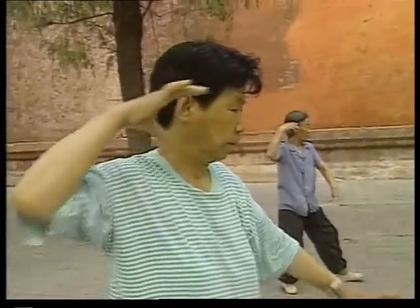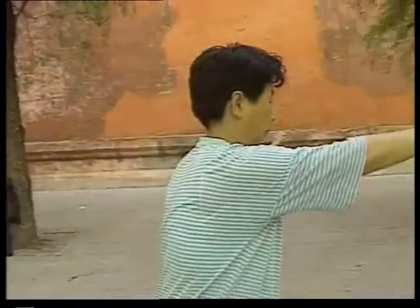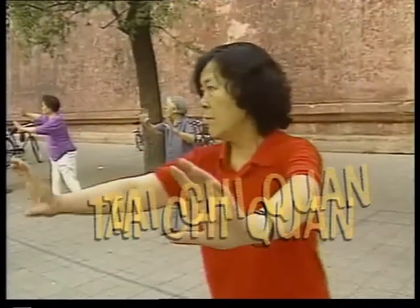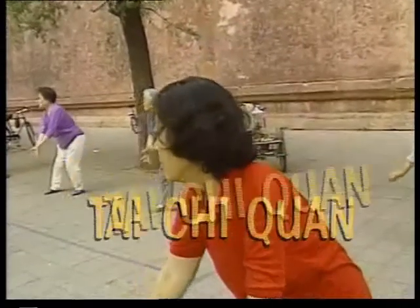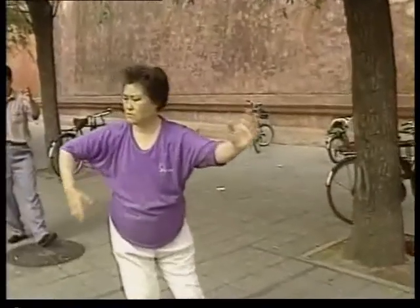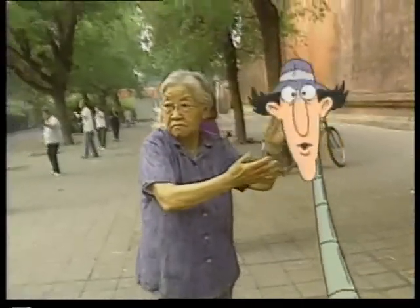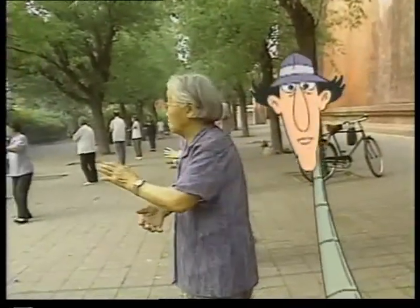These women look like they're practicing to swim the moat, but it's just another form of exercise to unite the mind and body. This is called Tai Chi Chuan. The practice of Tai Chi, or shadow boxing, is based on the martial arts and is close to 1,000 years old.